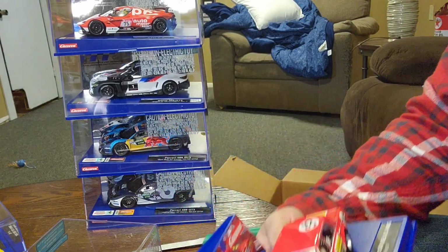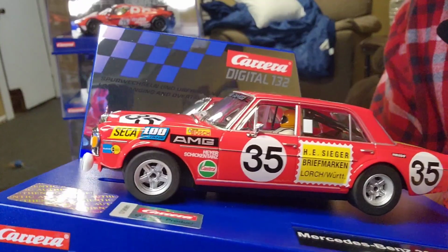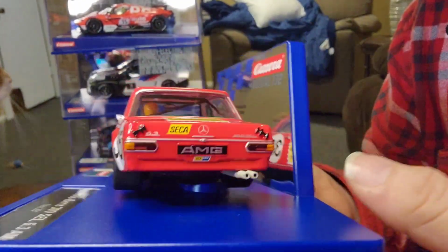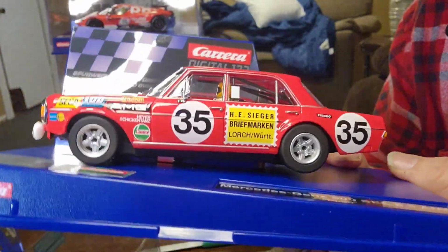All right, here's our Mercedes-Benz 300 SEL. This is supposed to be this paint scheme. I guess this was a famous car. Here comes the cat. He must be tired of the trash. So I'm going to look up the history on this car myself, just out of curiosity.